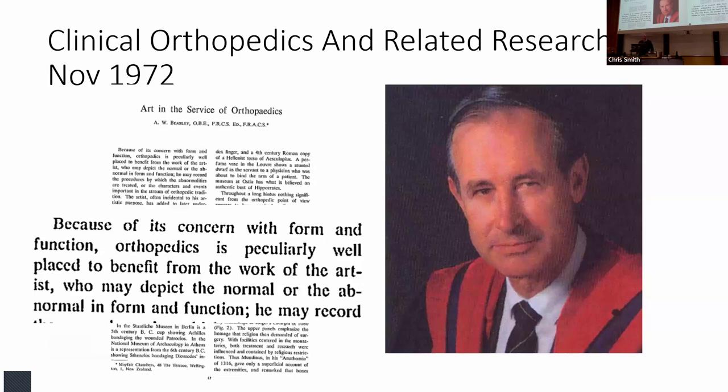Wynne Beasley was an orthopedic surgeon in Wellington, and he became quite interested in art and history of medicine. And he published a lot on history of orthopedics, medicine, and surgery. And he published this article here in 1972 in an international journal. And the title of his article was Art in the Service of Orthopedics.